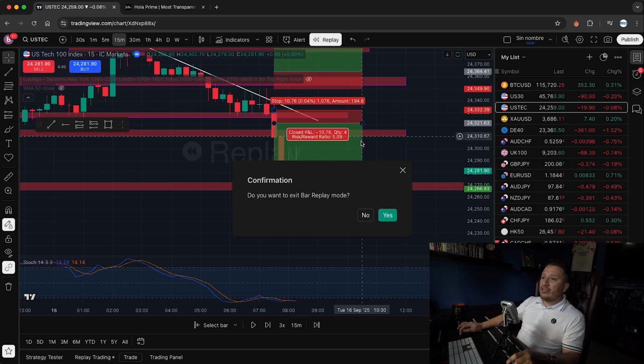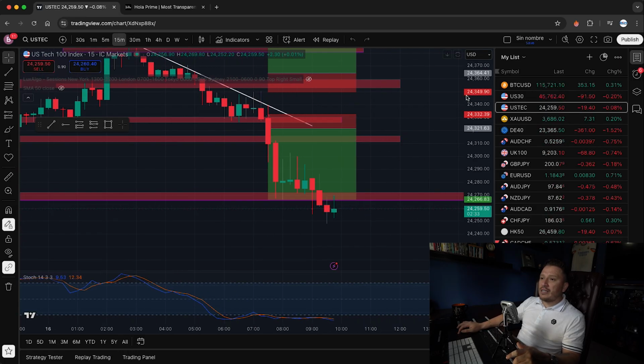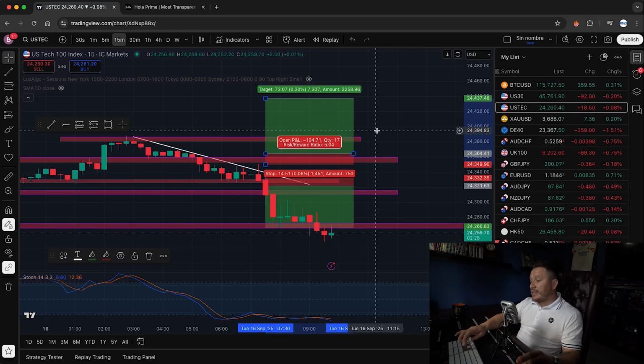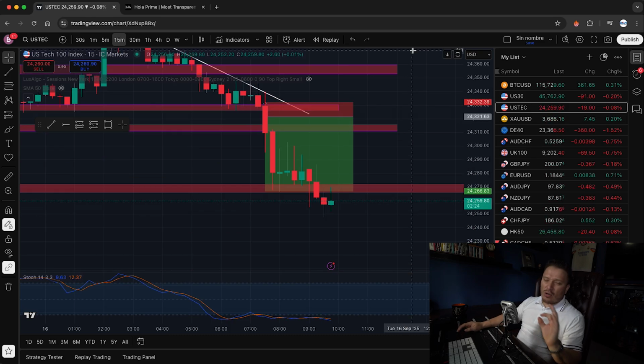Right now it continues to move, but we don't really care. All we care about is basically the fast movement. This one didn't activate, so we just close it. This is today's setup, as simple as that. 5-to-1, 40 minutes. Crazy trade.